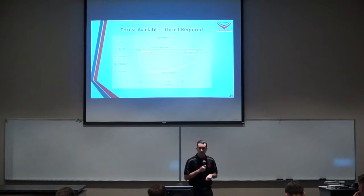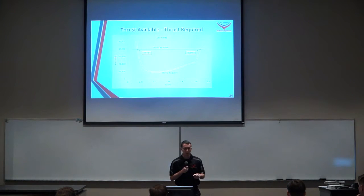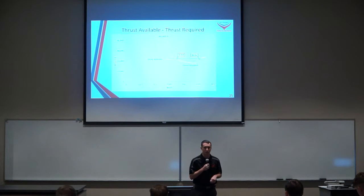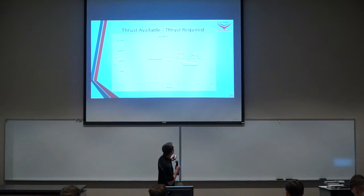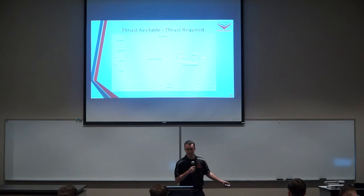For thrust available and thrust required at sea level, you can see that we have a lower velocity limit of Mach 0.11 and an upper velocity limit of 0.81. And you can see that we have plenty of extra thrust at sea level for taking off and maneuvering low to the ground. But at cruise, we have a lower velocity limit of 0.53 and an upper velocity limit of 0.76. You can see that our cruise condition is just within our limit, and we would need 85% of our thrust available to cruise at this condition.